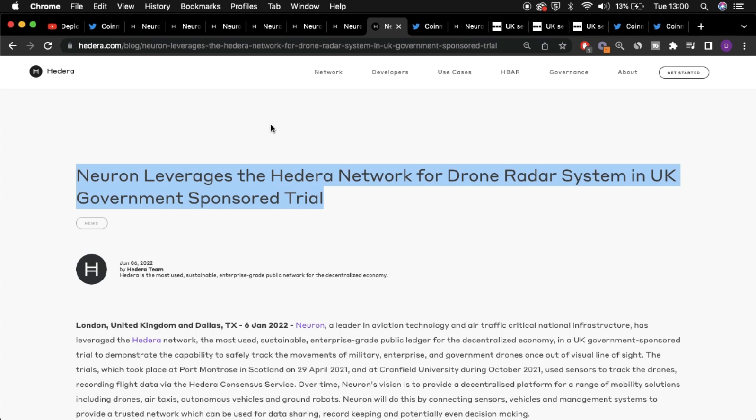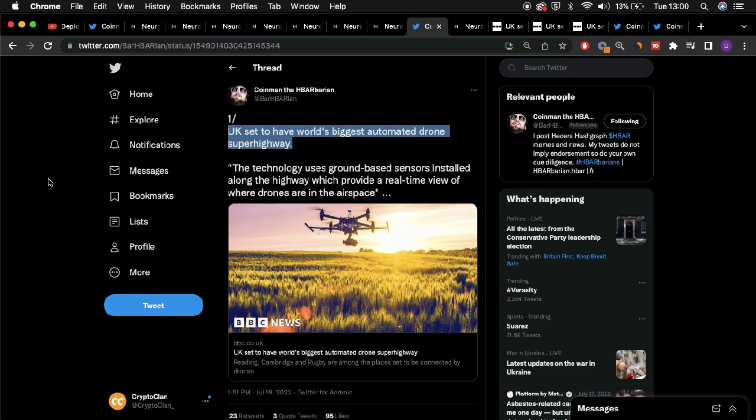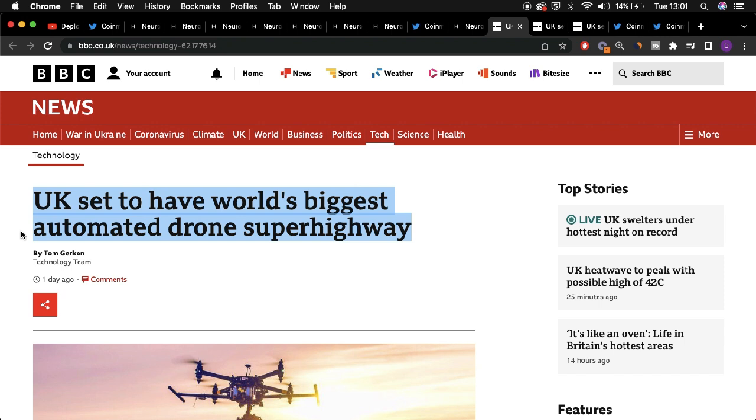So as well as CoinMan providing the mentioned article detailing the benefits Neuron provides and how Neuron actively harnesses the benefits surrounding Hedera's consensus service, CoinMan also highlighted an article published by the BBC, entitled UK set to have world's biggest automated drone superhighway. The article went into detail surrounding the benefits drone activity could have within the UK, where the UK is looking to become the world's largest automated drone superhighway within the next 2 years. This foreseeable development is coupled with other use cases and developments involving drone activity within the UK, where the utility of drones within airspace is seeking to improve air flight involving aircraft across the wider UK airspace, in this case airports.